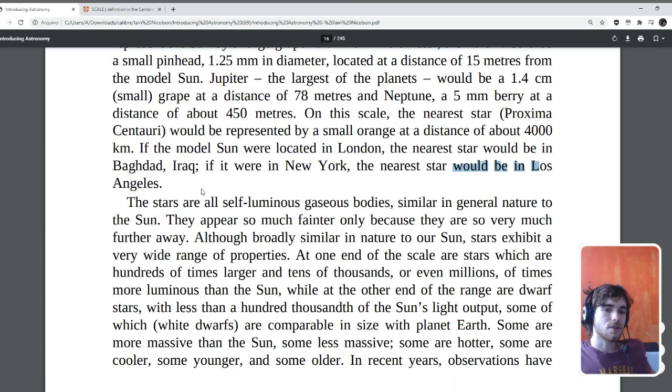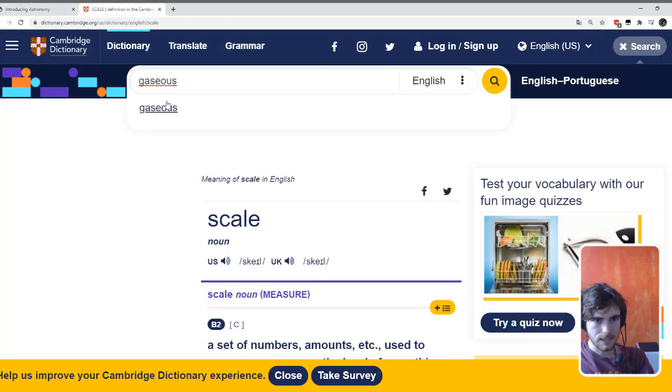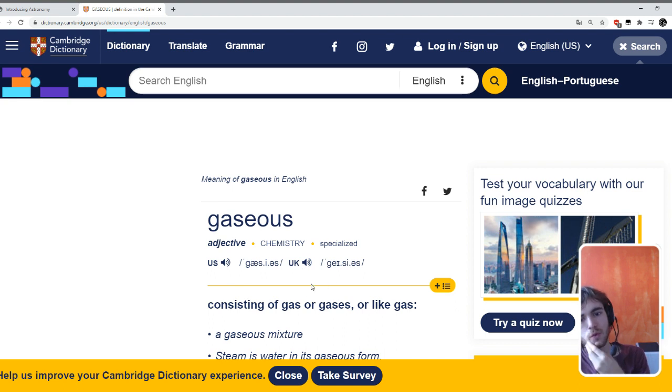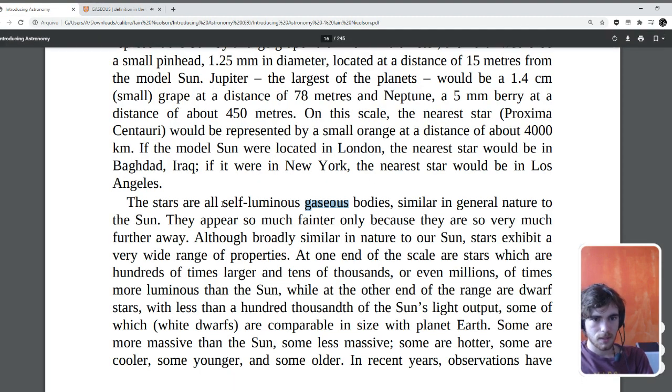The stars are all self-luminous gas. This is killing me. All these words are so different for me. Gaseous.